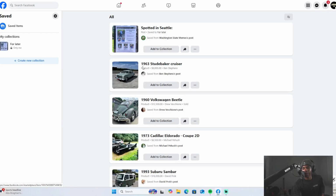On today, we're going to be talking about a 1963 Studebaker Cruiser. Now, I seen this car, and I thought it was pretty cool, so let's get into it. Alright, guys, so this is the 1963 Studebaker Cruiser. It's going for $8 grand.